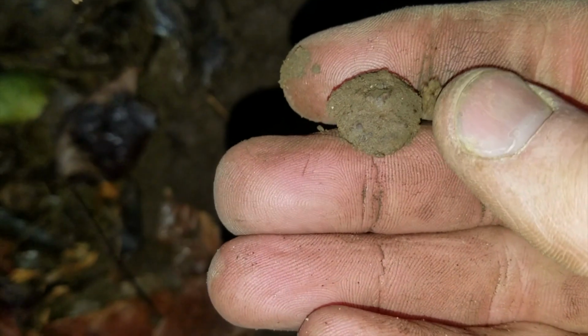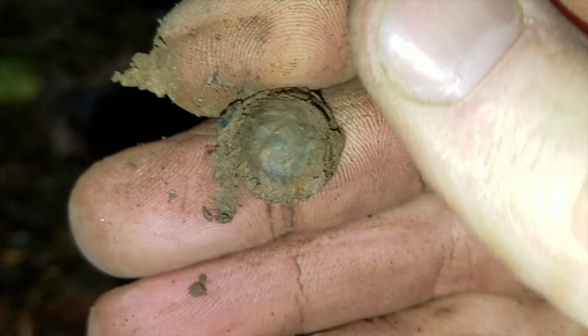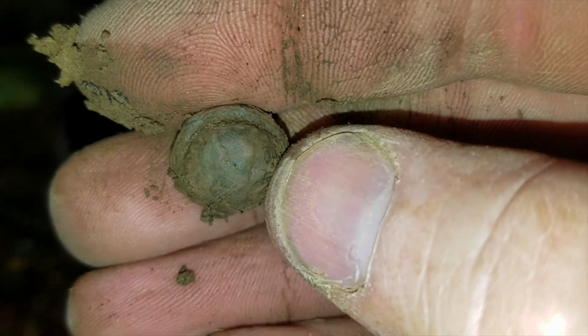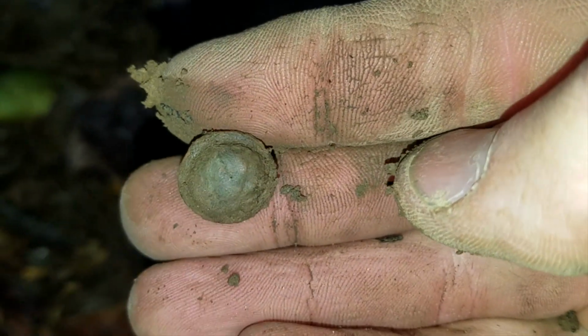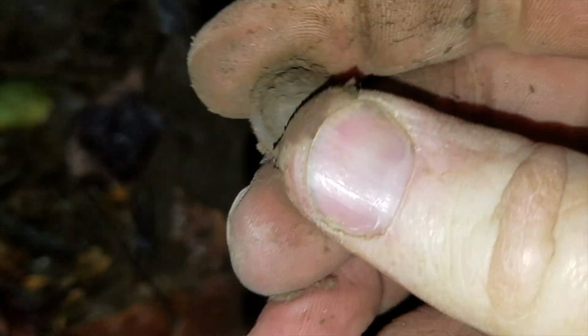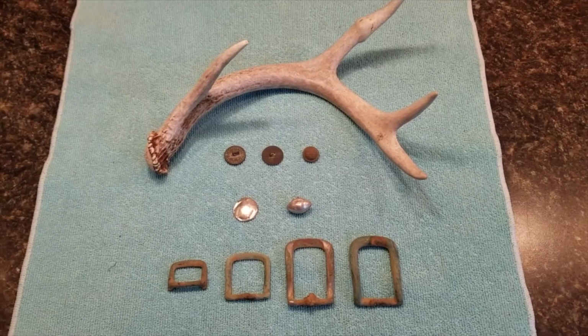Strange woods here. Yeah, I had the flash turned on because it's getting late. Just dug this. I had my machine turned on really high sensitivity. Don't know what it is. It could be a button. Yeah, it's a button for sure. The shank's broken off the back, and I hit it with a brush. It's really, really small. It's about half the size of a dime. I would say it looks like a trime, but I don't know how big a trime is because I've never dug one.